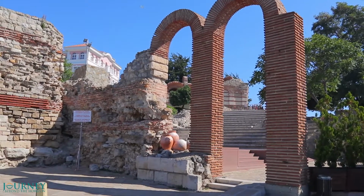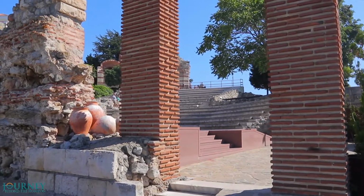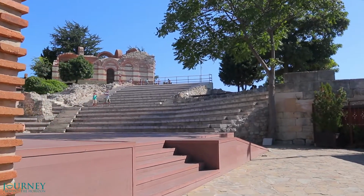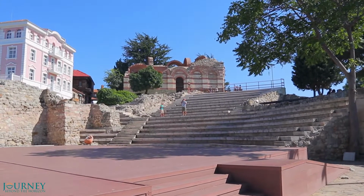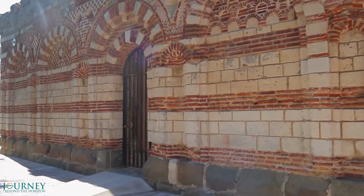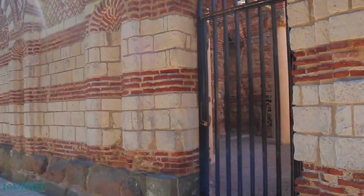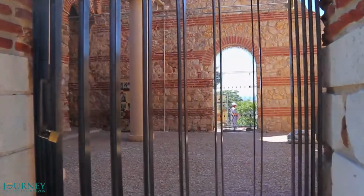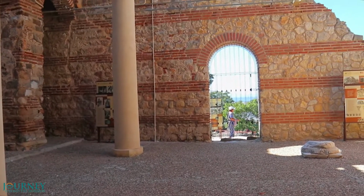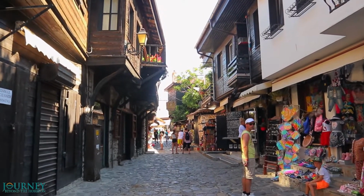This is the restored remains of the ancient theater. Today it is used for outdoor performances. And this is the church of Saint John Aliturgetos, a well-preserved medieval church. From here we enter deep inside the old Nesebar into the mix of old traditional houses and ancient ruins.